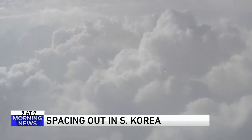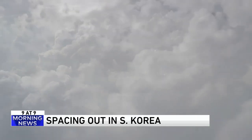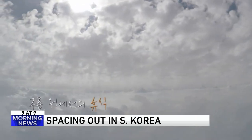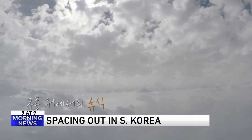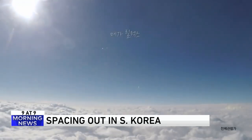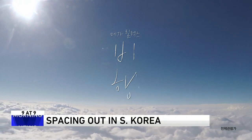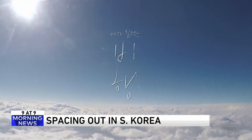Movie theaters are showing something called Flight for $6. You sit and watch a film that simulates a 40-minute plane ride through fluffy clouds. They even held the Space Out competition this year, where people compete to achieve the lowest heart rate possible while sitting in a healing forest. It's a big deal because doing nothing is somewhat frowned upon in South Korea. But doctors say it's a very healthy thing, and they hope people take more time to relax.